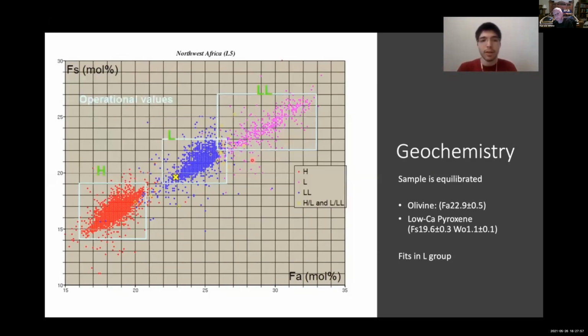Now, of course, there is more of a continuity between Ls and LLs. There's a slight intermediate area, and then even with H's and L's, there's some samples that fall in between. But for the most part, you get a pretty good sense as to what group it falls in. And this is generally consistent with oxygen isotopes and magnetic susceptibility and chondrule size and other factors.